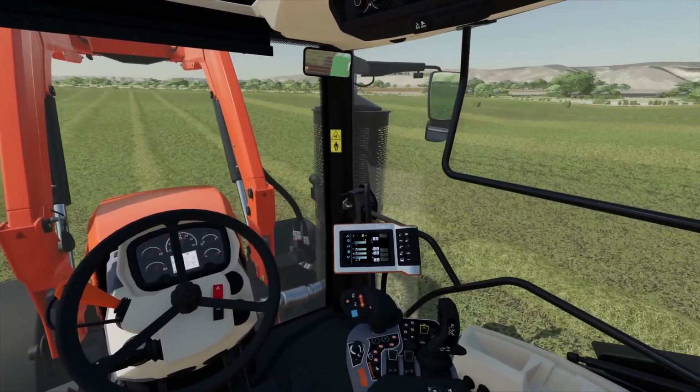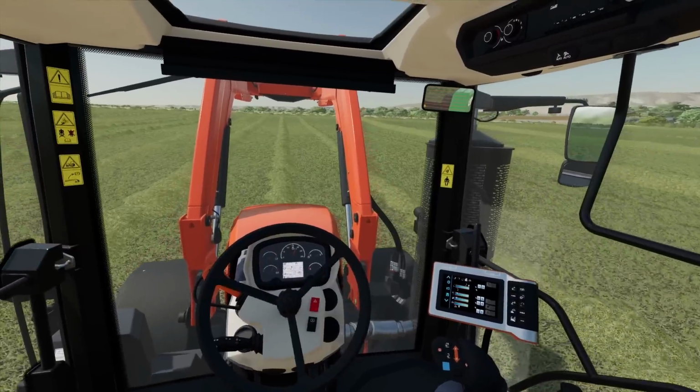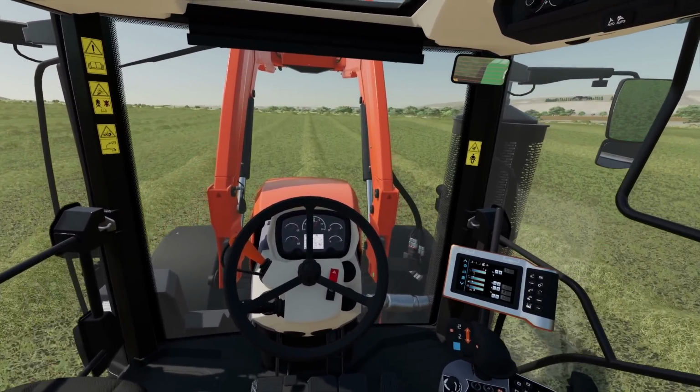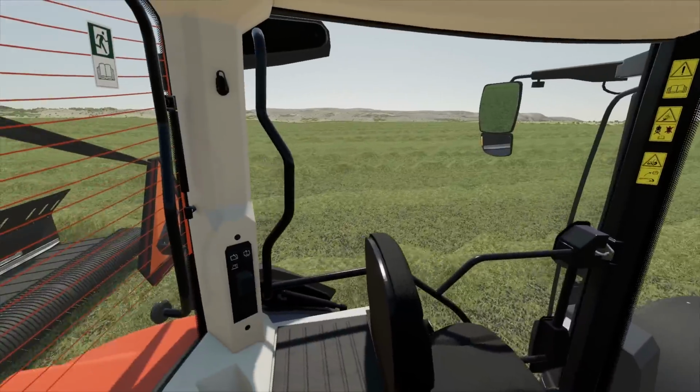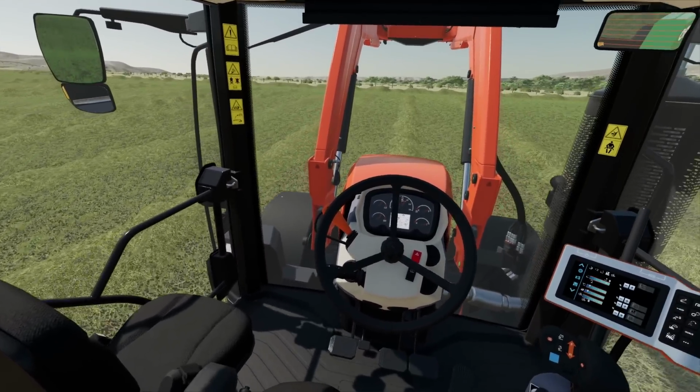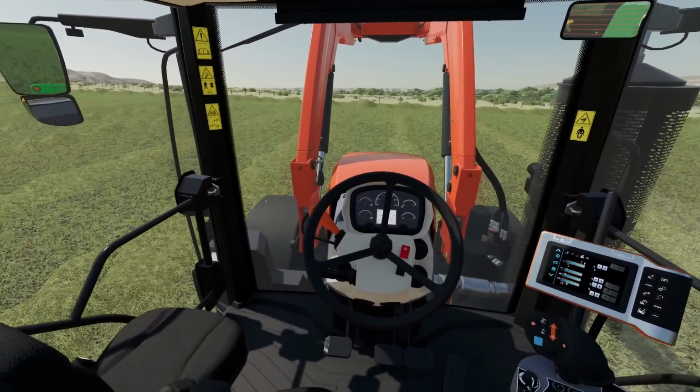Not sure how many bales exactly we got over there. I'm sure Dad knows. He likes to keep count of everything. He's pretty particular about that kind of stuff, so here we are doing a bit of farming.